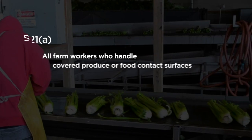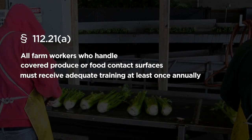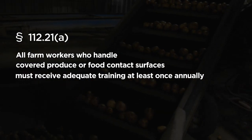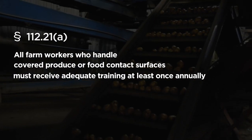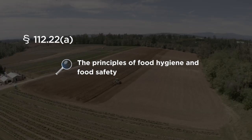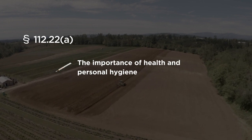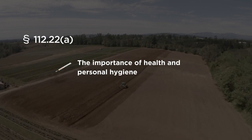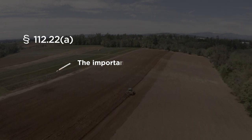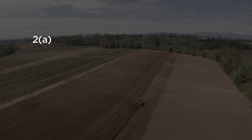Part 112.21a of the Food Safety Modernization Act states that all farm workers who handle covered produce or food contact surfaces must receive adequate training at least once annually. This training program must cover 3 general topics: the principles of food hygiene and food safety, the importance of health and personal hygiene, including recognizing symptoms of a health condition that could result in direct or indirect contamination of produce, and other standards in FSMA that are relevant to the farm worker's job.